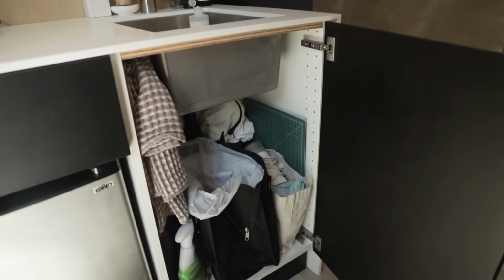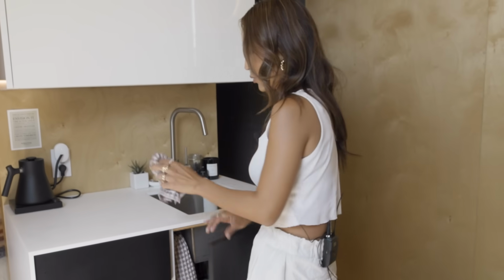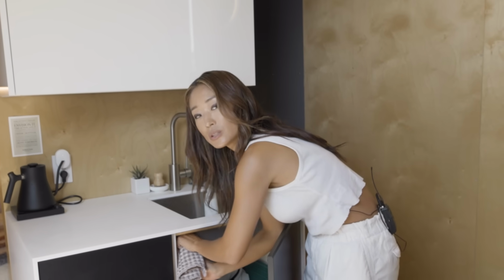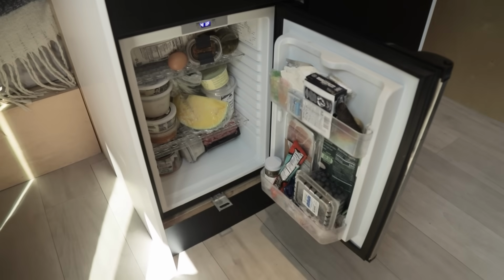Under the sink is my cabinet where the garbage goes, and I also added a little hook inside the cabinet for my dishcloths. So those go there. And all my cleaning materials for the kitchen are also underneath this cabinet. And this is my mini fridge. It's exactly what I need, don't need anything else.